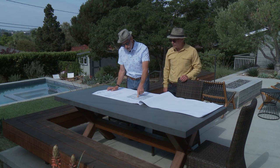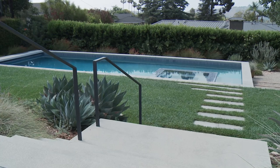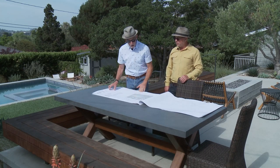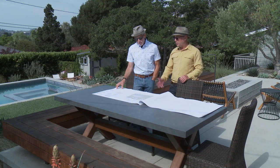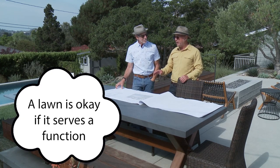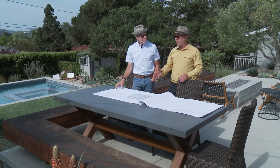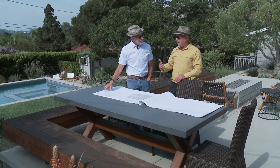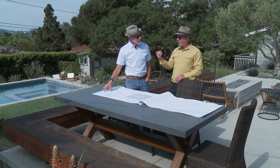Okay. So then we come down the steps, and this is just a planted slope, and we come to, no guilt trip here, you got a lawn. Correct, we have a lawn. People don't go to hell just for having a lawn, right? But what goes along with that lawn? Well, if you can justify the lawn, we look at it as being okay, because in this situation, we have a very active family with teenage kids, and they have a dog, and it's right next to the pool, and they're down here pretty much every day.